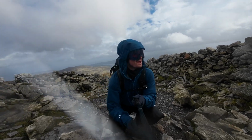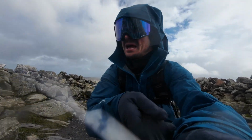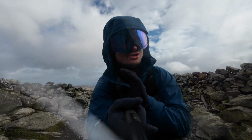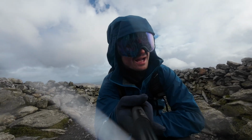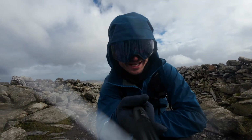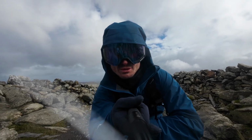Woo. Absolutely crazy weather. And I'm not going to lie, these little beauties are so much better. I can see everything, see what's going on without having to squint or anything like that. Absolute godsend. I wish I'd got them sooner because my other ones broke, but they were only cheap ones.